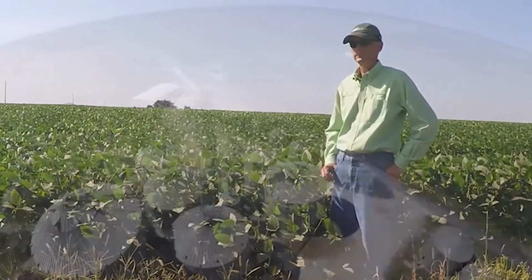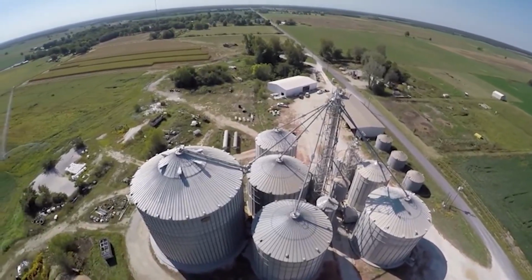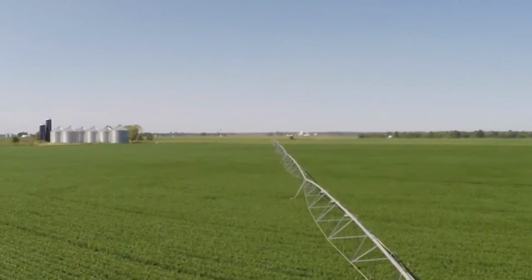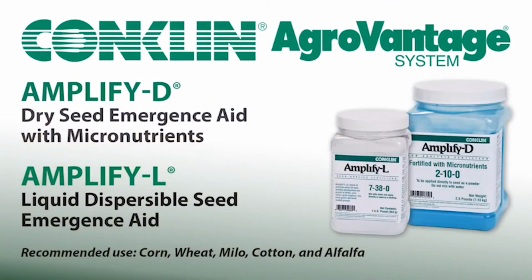The benefit of this is my 25 plus years researching on my farm. We research every year, so you're getting that advantage. You don't have to go out there and do this yourself. This is a piggyback to all other Conklin products. So if you're using Amplify D or Amplify L, this goes right on top of it. This is an add-on product.